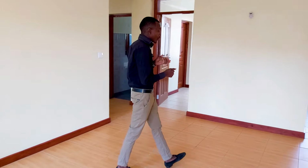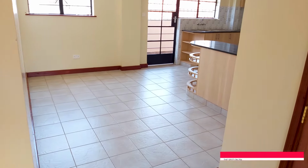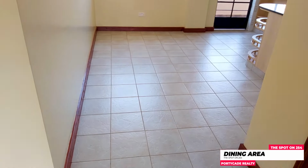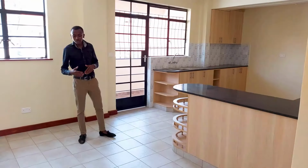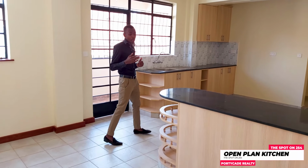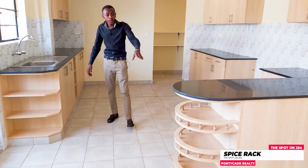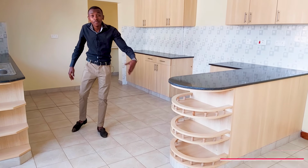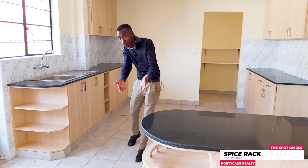Moving on swiftly, we'll have your dining area. Off the dining area, we have the kitchen, which is an open plan. So on this side, we have the breakfast table. Ladies and men who love the kitchen, we have enough storage for you. Here on this side, we have the spice rack, we have the cayenne, we have the cinnamon, we have pilau masala, whichever you want to put. If you feel like you want to put vitungus, maybe unaweza kuweka pia.